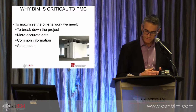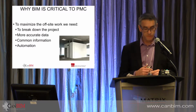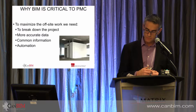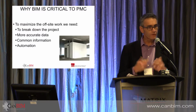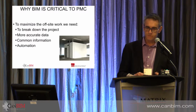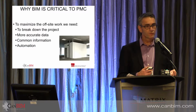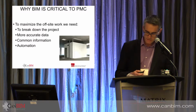We also have the greater ability to ensure when we use BIM that different trade scopes are accurately coordinated. And when you have that common shared model that everybody's working with, you come back to everybody having that same information. You're not relying on interpreting somebody else's shop drawings. It also is starting to allow us to automate the process far more. And I'm going to come back to that in a minute.